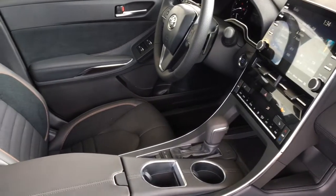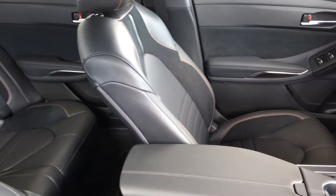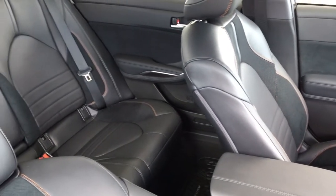The interior is roomy and beautifully designed, including contoured bucket seats with exposed stitching, and in the back there's 60/40 folding seat backs allowing you to transport larger items.